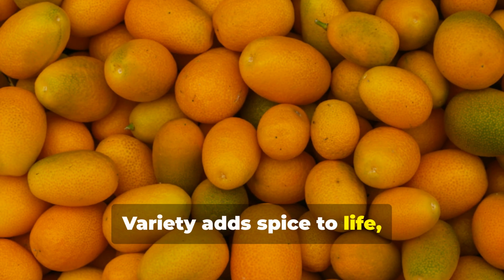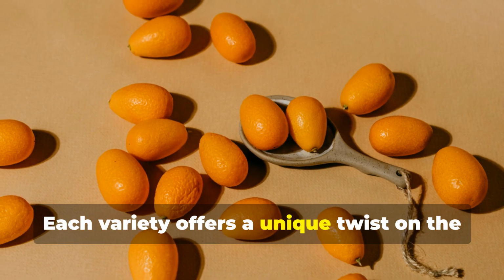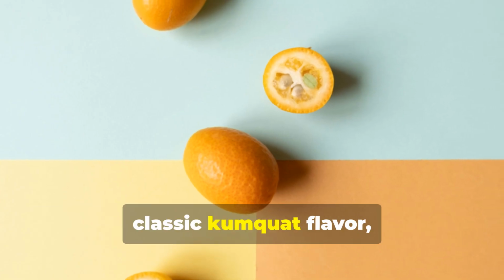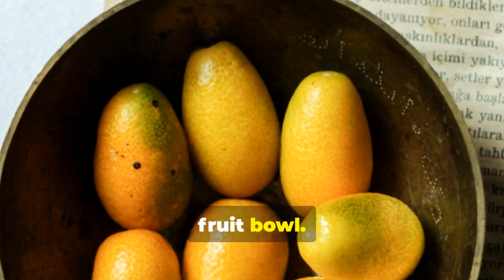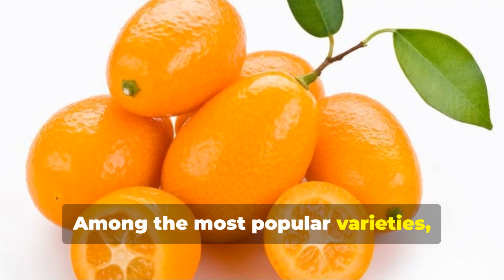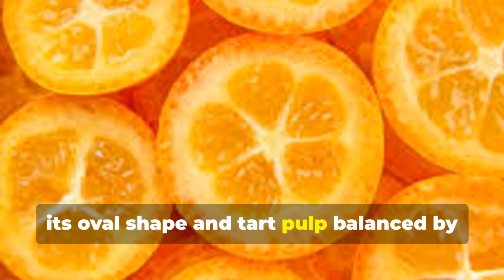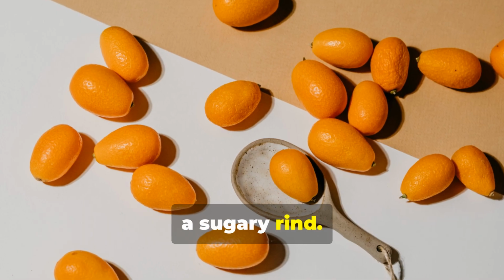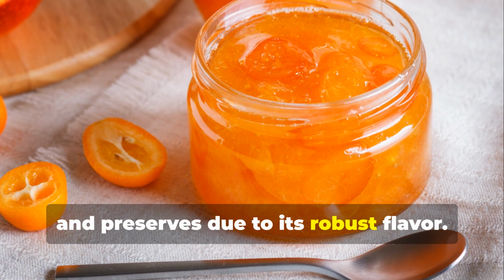Variety adds spice to life, and the world of kumquats is no exception. Each variety offers a unique twist on the classic kumquat flavor, making them a versatile addition to any fruit bowl. Among the most popular varieties, the Nagami kumquat reigns supreme, its oval shape and tart pulp balanced by a sugary rind. This variety is often used in marmalades and preserves due to its robust flavor.